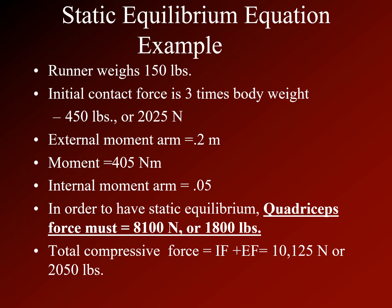And you put them together, and it comes to 10,125 newtons, or over a ton of compressive force on the knee. And that is actually what happens. Luckily, healthy knees are meant to take it.